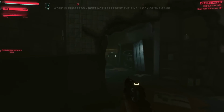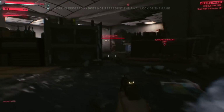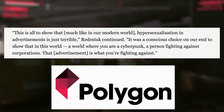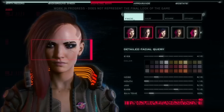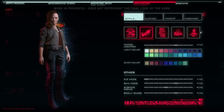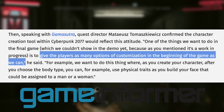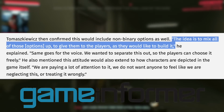In case you hadn't been to the cesspool of outrage that is Twitter recently, CD Projekt Red have bizarrely been accused of transphobia for featuring a certain in-game advertisement. Despite that ridiculous accusation, which completely ignores what the advert means in the context of the game's canon, it has now been revealed that Cyberpunk 2077's character creator will give players the option to play as a non-binary character. Quest director Mathias Kranawetter explained that they want to give the players as many options of customization in the beginning of the game as we can, and that the idea is to mix all of those options up to give them to the players as they would like to build it.